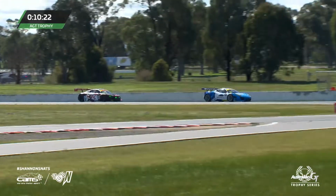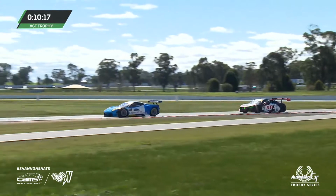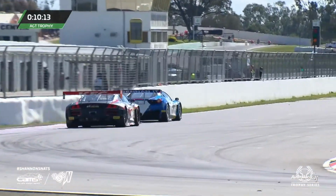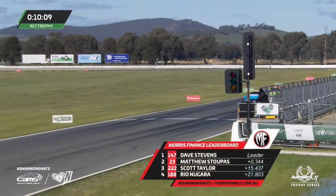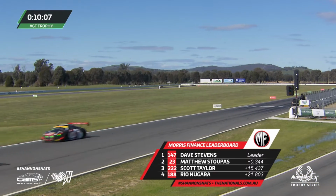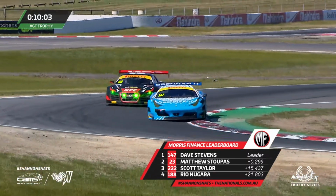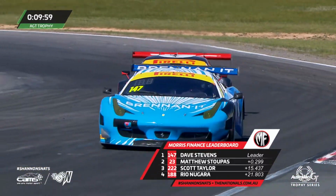Still just tucked up in behind Dave Stevens. Again, he's so good on the brakes versus those around him, but there's just no way through. Dave Stevens is positioning that Ferrari 458 brilliantly. Just doing everything he needs to do at the moment to maintain top spot. He's gone defensive now into 1 and 2. That'll compromise his exit. Might now give Matt Stupas a look up towards turn 3.